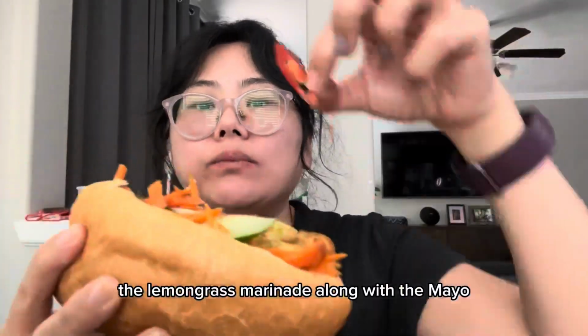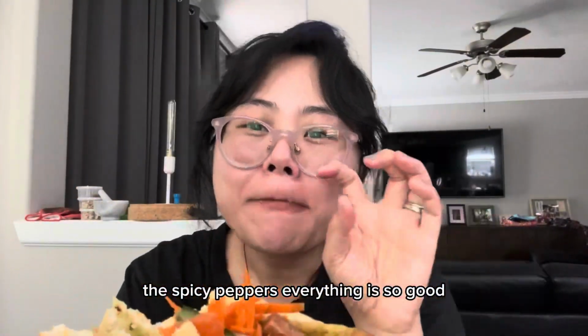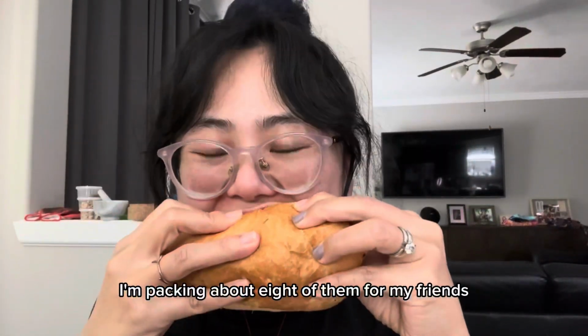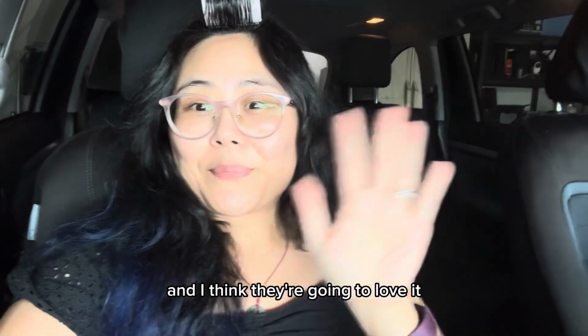The lemongrass marinade along with the mayo, the pickled carrots, the cucumbers, the spicy peppers, everything is so good. The flavors meld so well together. I'm packing about 8 of them for my friends as we're all traveling together today, and I think they're going to love it. We're finally on my way.